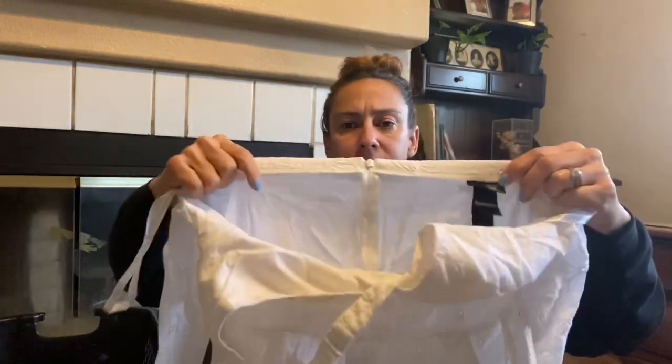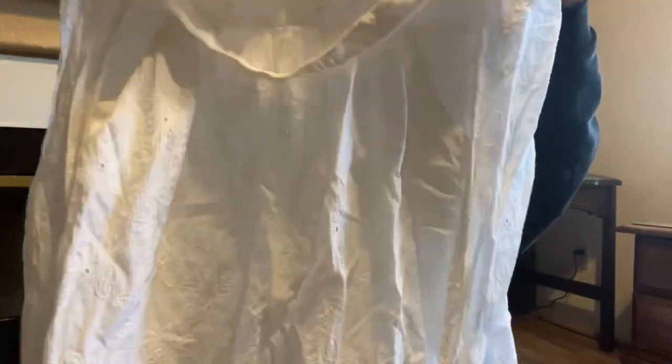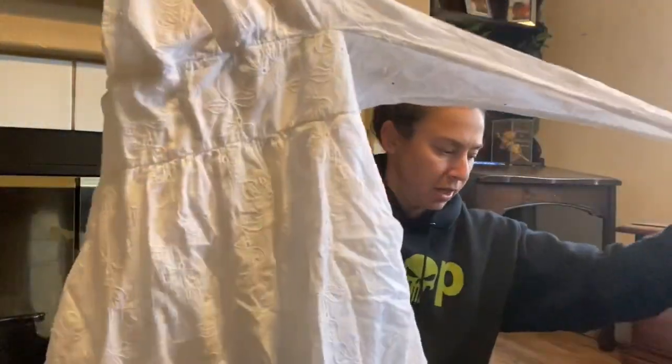This is a Bisou dress, but I think that the elastic is like not elasticy. But it's just a halter dress with like a tie, a long tie, white eyelet. I'm thinking more summer stuff, except for the next item.